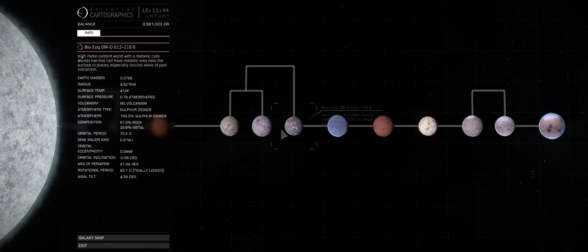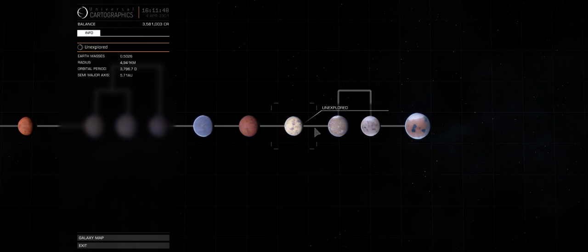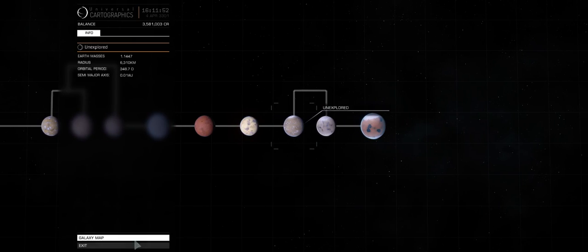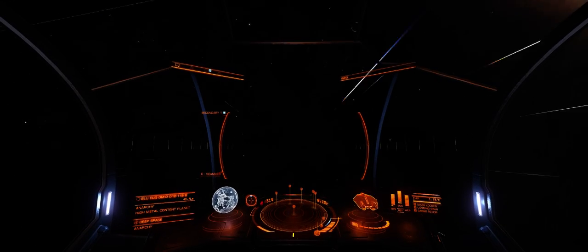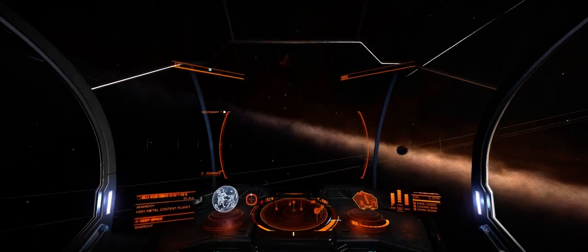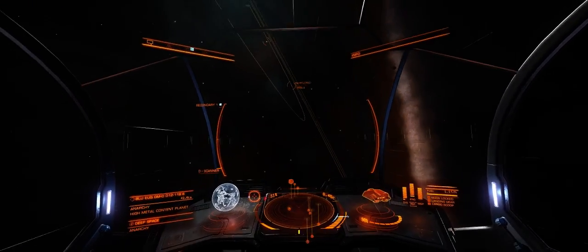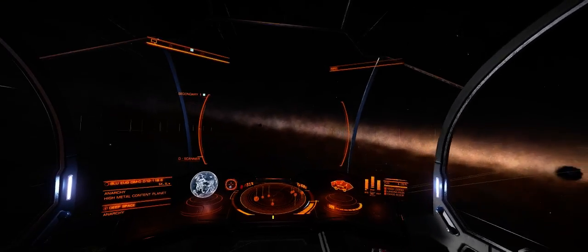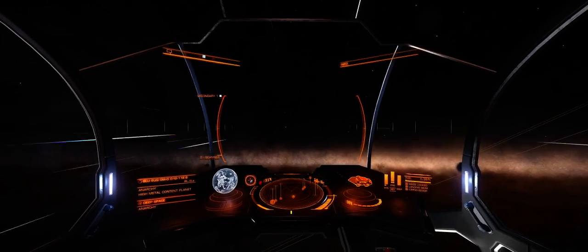So look at all these high metal contents here. Do I go and have a look at the others, or do I head on toward the Nebula? Don't often see systems that have quite that amount of planets in, so this is quite a valuable system. It's rare that you come across somewhere where you can add.